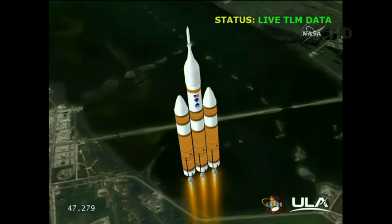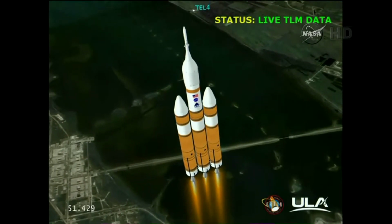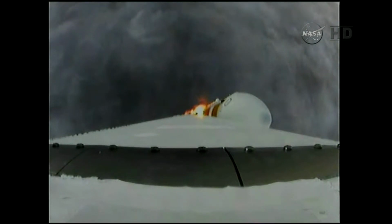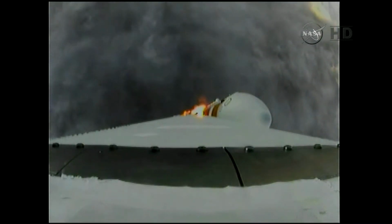And we have partial thrust command in the core. Core chamber pressure beginning to drop as expected as we're coming up on the 1 minute mark. Mark, 1 minute into the flight. Still looking good. Good chamber pressure in the core booster in the partial thrust mode. Good chamber pressure in port and starboard in full power mode.